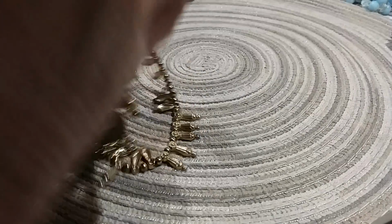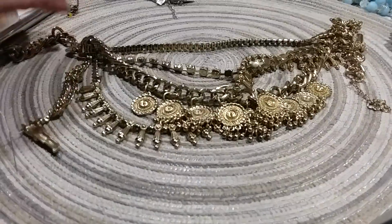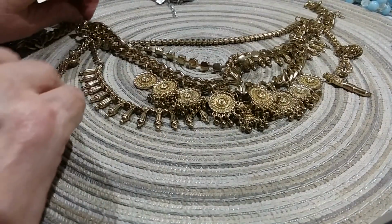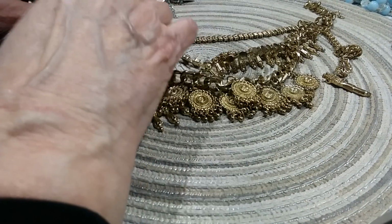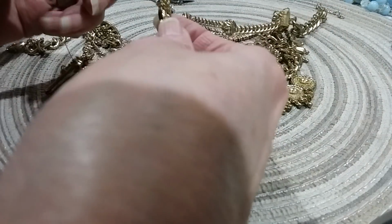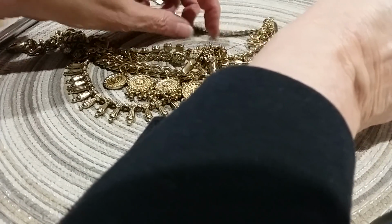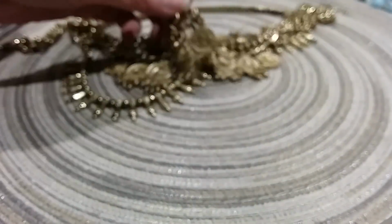What do we got here? I don't know. Just don't know. Maybe that fixed it. You got these that hang down on the sides. And this needs to be fixed. This needs to be finished off. Unless it was threaded through here. Yeah, I'm not sure. And so it would have gone like that. Maybe that makes more sense. I don't know. It needs to be fixed.